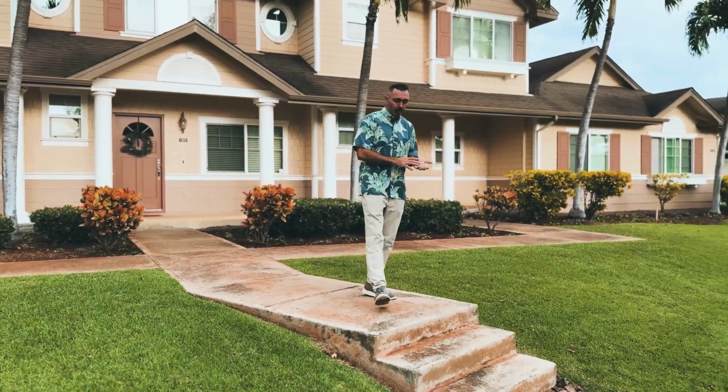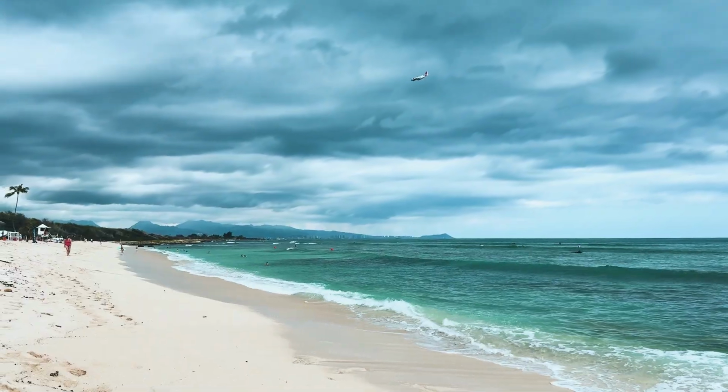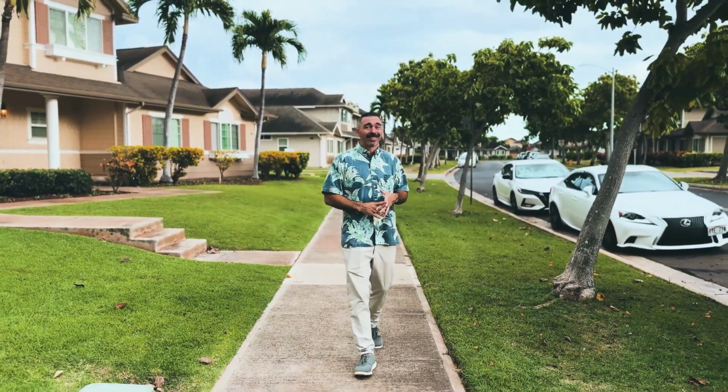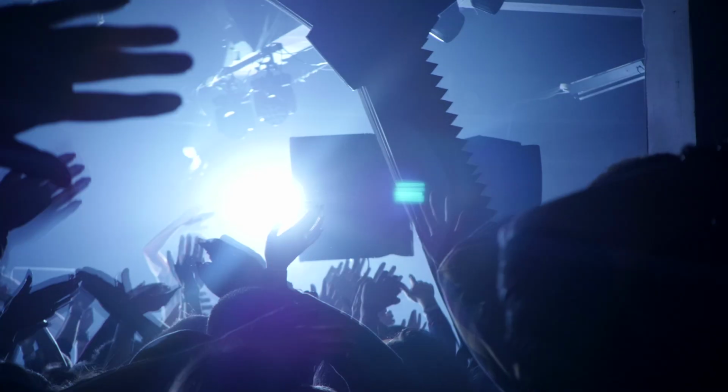Okay, the next con would be beaches. Like I said, there are some beaches you can choose from and they are beautiful, but they may not be the best for swimming. You've got to find those little sand holes for you and your kids. The next thing I would say is nightlife. If you're looking for nightlife, you ain't going to find it here in Ewa. There's not really much for you to do on that side of things. You've got to go to Waikiki for that.